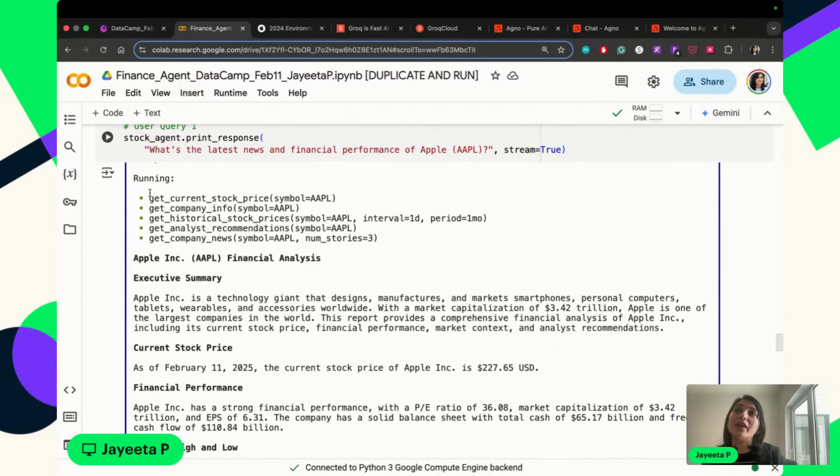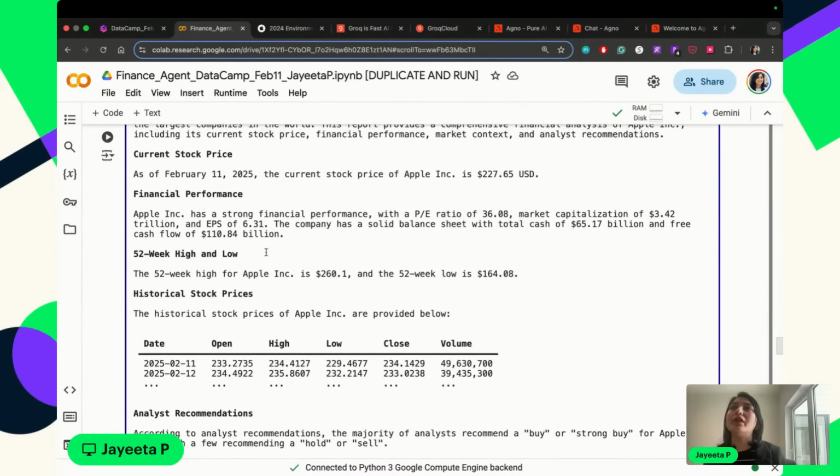You see in the running process, it talks through step by step what went through internally in the agent framework to accrue all the information and create this report for you. Get current stock prices, so the symbol is AAPL. Get company info, get the historical stock prices, get analyst recommendations, and then the company news. So it goes through 4 or I think 5 layers of components and sources that it's trying to aggregate, and then comes up with the report in the way that we asked it to.